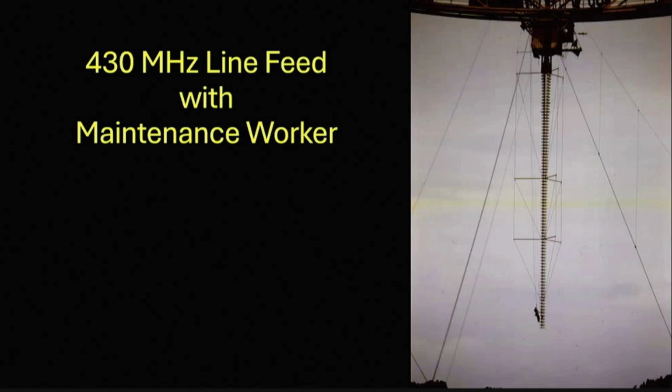And that's attached to the carriage house up here, which is where the receivers are located, and also where the turnstile junction for the transmitter is located. That takes the power from the transmitter, puts it down this feed, but when the signal is being received, the turnstile junction sends it to the receiver.